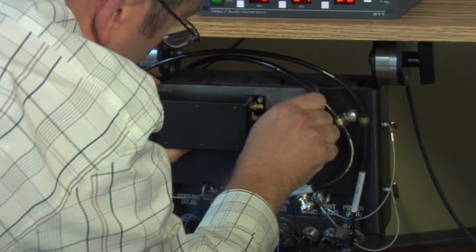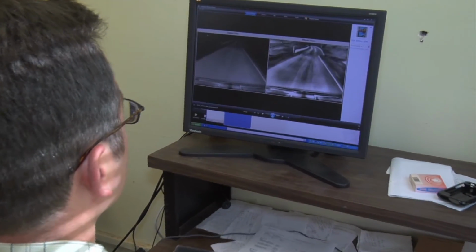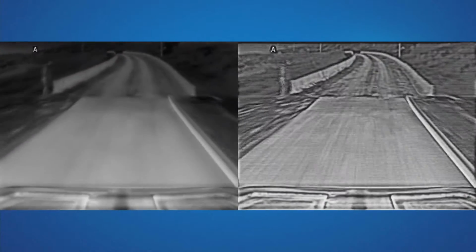The Driver's Vision Enhancer program is an effort to build a simple, low-cost retrofit device on Marine Corps vehicles to increase the situational awareness and the driver's safety by enhancing the contrast that comes from the camera on the vehicle so that the driver can actually see obstacles in the road much better. It is much more cost-effective than replacing the entire DVE system or even just one of its components.